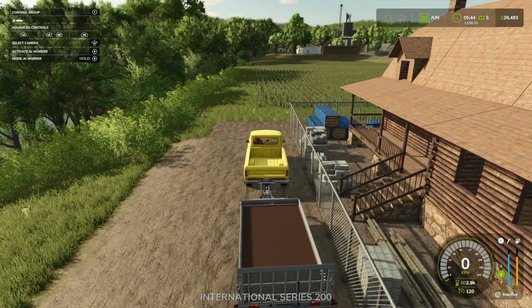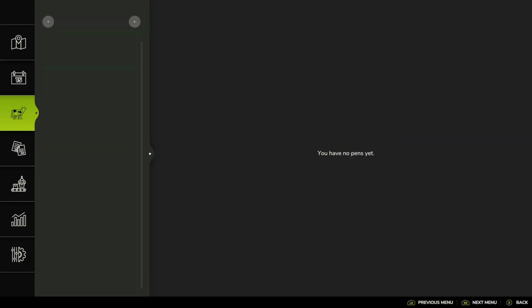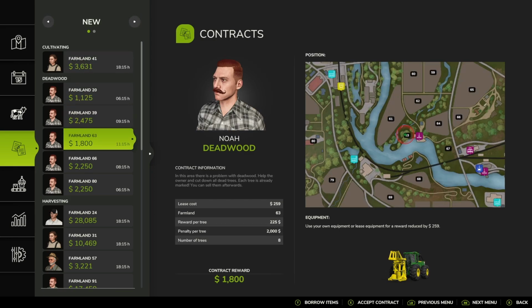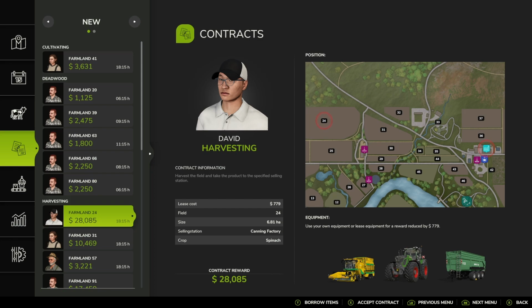Right, so let's have a look quickly while we're here and see what contracts we've got in today. So cultivating, that's a reasonable size one. Oh, there we go, big harvesting contract. And we're harvesting spinach. Now that's a crop that we haven't done before. It's going to be big. It's probably going to be quite slow, but we'll get that done. It'd be just good to have a look at the harvesting of the spinach as well. So I might keep you with me for this one. We'll get a work on to it, but yeah, let's go and borrow the items.